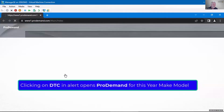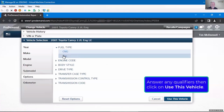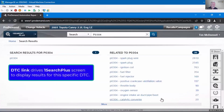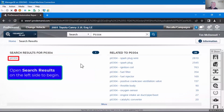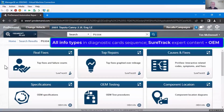So now let's double click on that code. It automatically opens up ProDemand, maybe a couple vehicle qualifiers, and then use this vehicle. All right, so it already filled that code into search. So we're going to get the best of everything that we have for that particular code. We're going to click on that link on the left side with the code number. And now all the various types of information we have been gathered up.